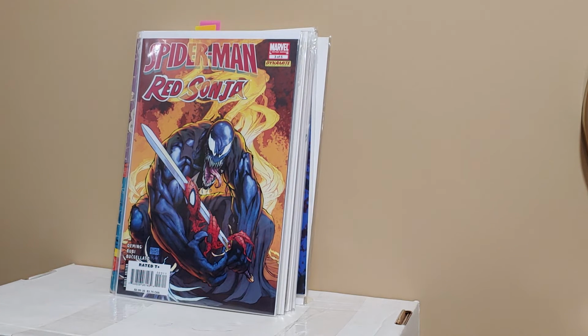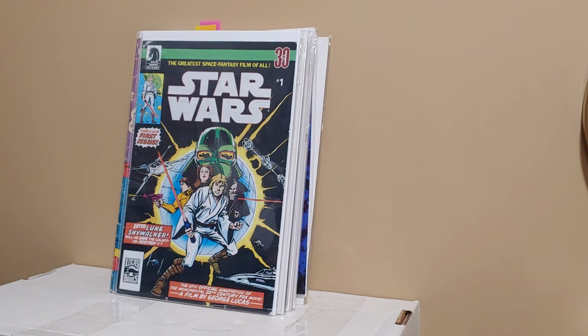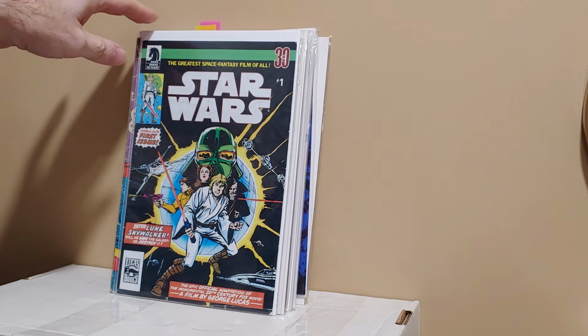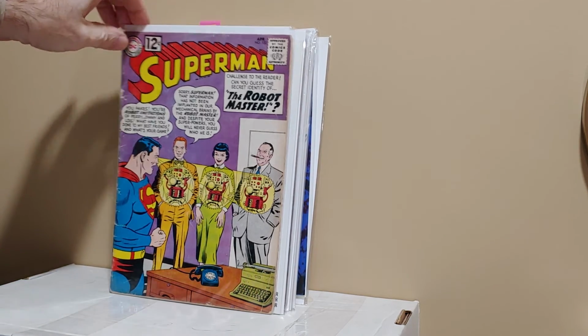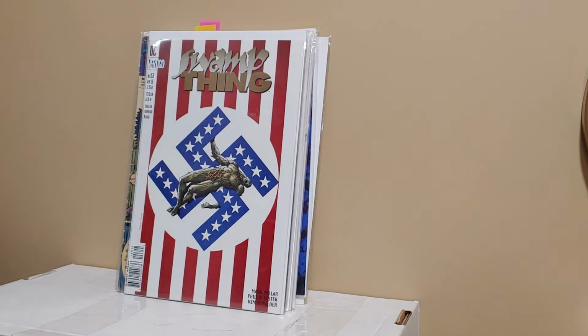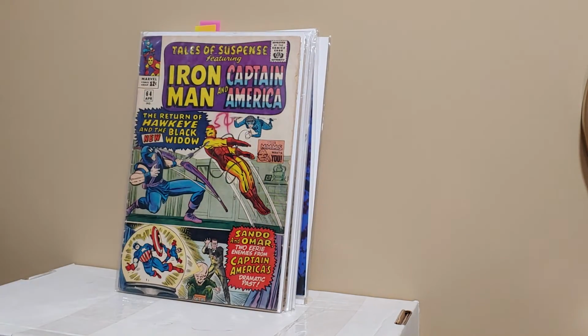I don't know. But Spider-Man Red Sonja number 3 out of the 5. Just a great Michael Turner cover. Star Wars number 1. This is a Toy Biz reprint or a toy insert, you know, one of those toys that was inserted in a comic. And this can go for $15-20 on a given day. So I don't know. Superman, just always working on this. It seems like 152. It's a nice Silver Age book. Swamp Thing 153. This is the all of a sudden popular swastika cover. I think Mercenot showed this recently.